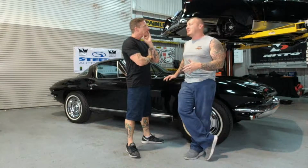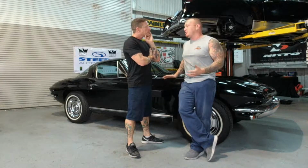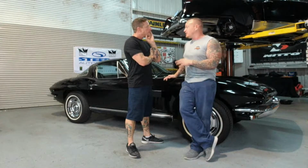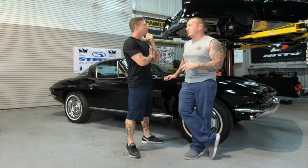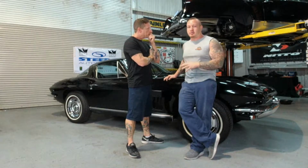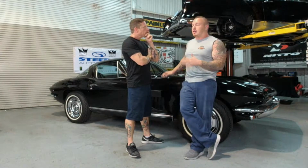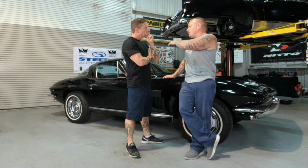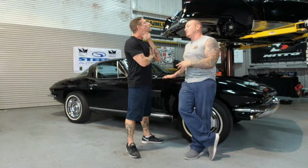Those cars are typically in all numbers matching condition in that couple hundred thousand range just because of their value and their rarity. This one is a small block 327 automatic, but is fully optioned. This car had factory power brakes, four-wheel disc brakes, power steering, air conditioning, everything you can imagine, with the small block and the hard top setup, right? So really cool car, drives really good, super fun cruiser.